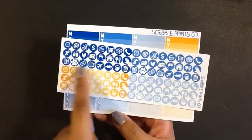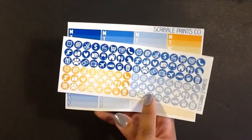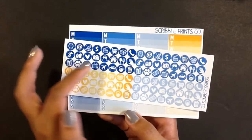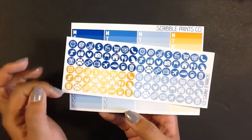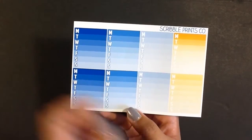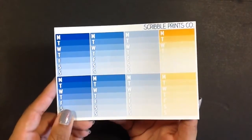This is what I purchased. I have the mini icons. She did just the newer colors for this release, and so we have a few different colors of the light blue, and then her accent color was a gold. And then the weekly ombre list right here.